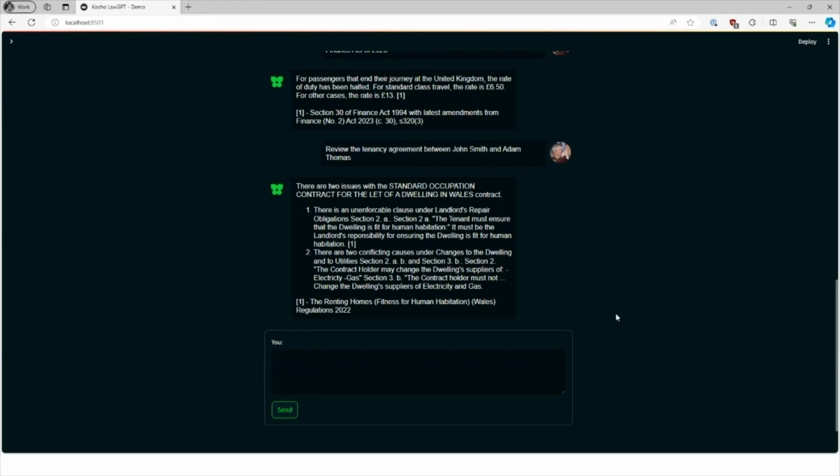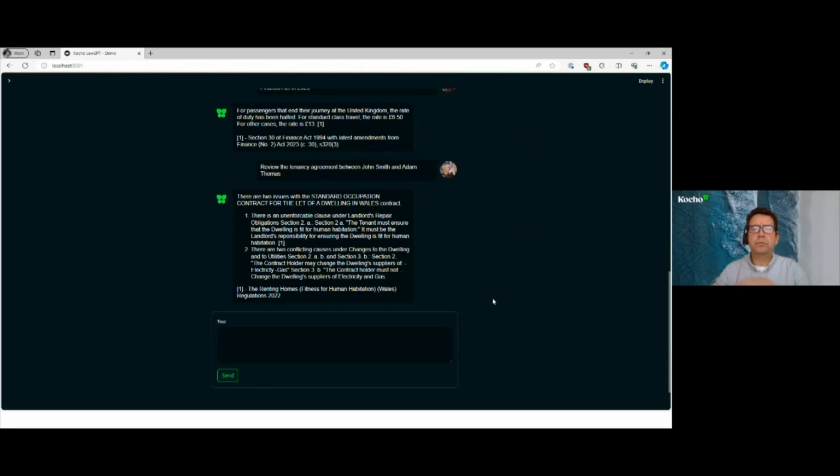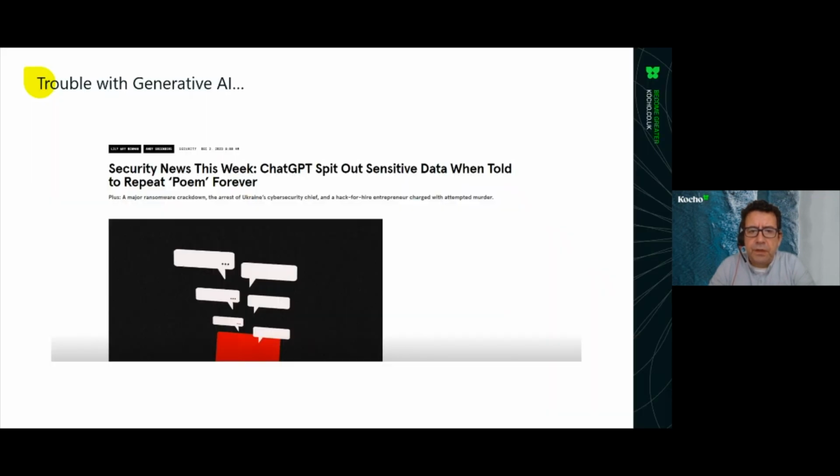So those are some basic examples, just to demonstrate the capabilities of generative AI. But hopefully that's been able to highlight the capabilities of this technology, and hopefully giving you some ideas of where this may apply in your own organizations. So I'm going to pass back to Matt.